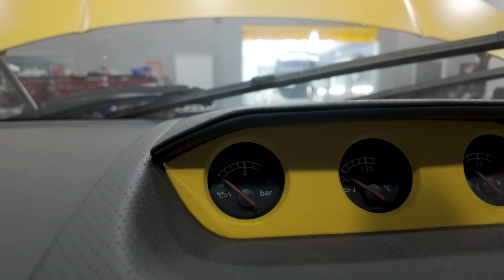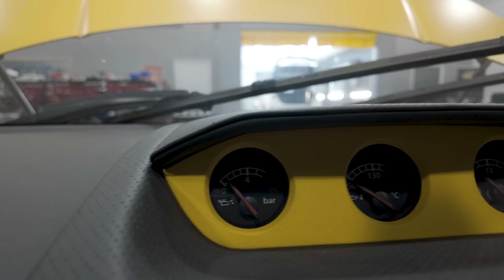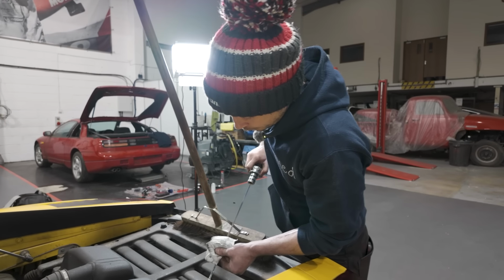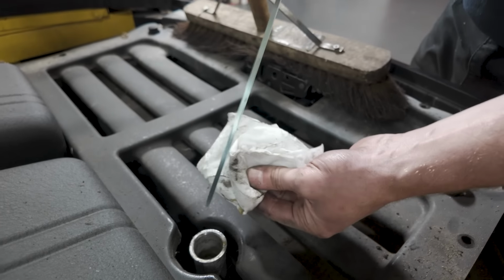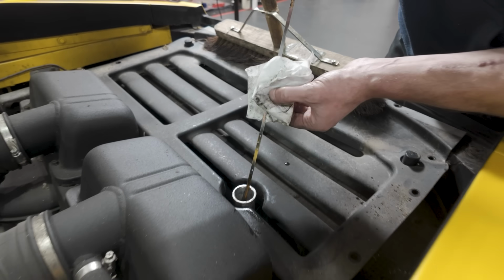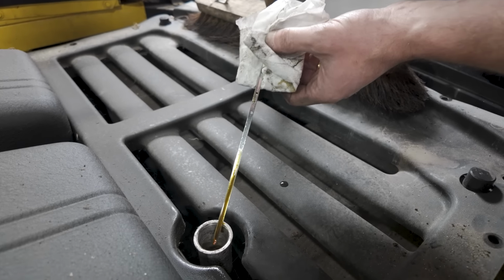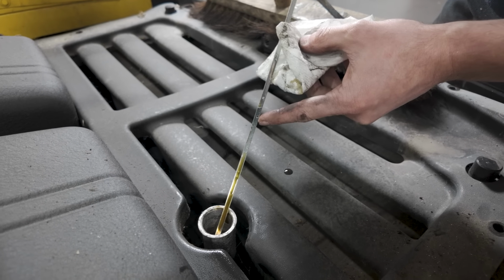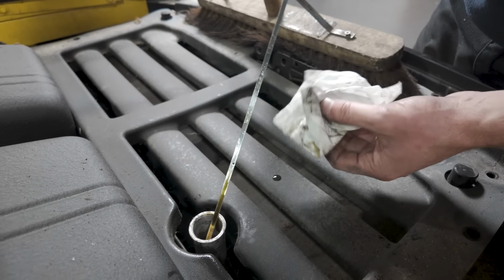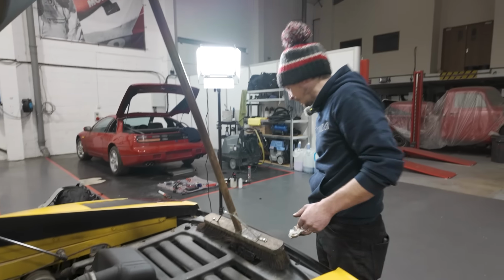What have you got? All right. If you look now, you can see the oil's starting to get a bit dirty. So we've got oil starting to come back through now. The bottom hole is fill, then that's minimum, then that's maximum. We know there's oil in it now, and it doesn't look horrific. So that'll do for now.